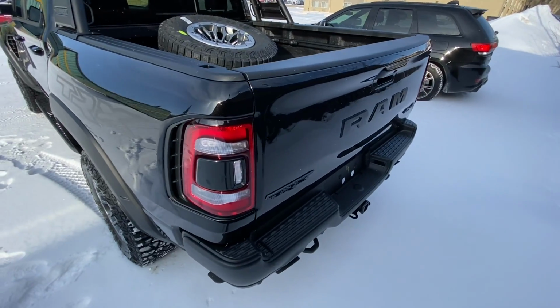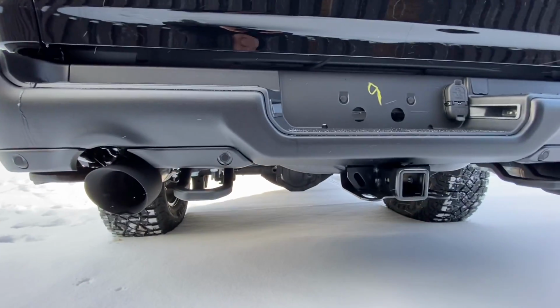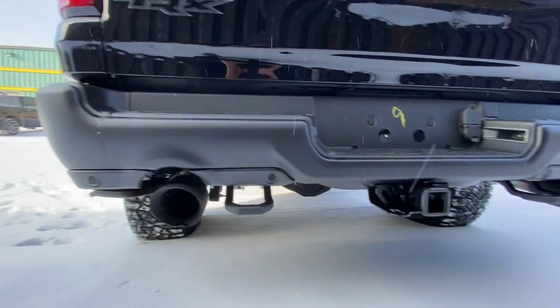Now, at the very back of the Dodge Ram TRX, you can see we have more branding, and then we have these 2 amazing exhaust pipes. This vehicle sounds so good. I'll get a start up for you guys.